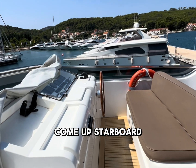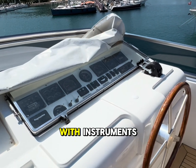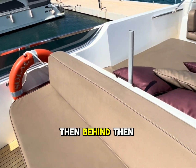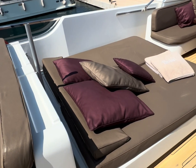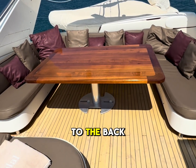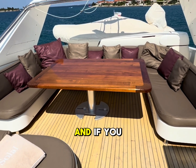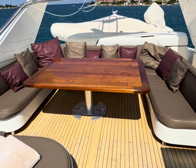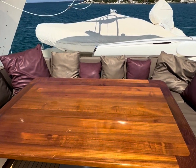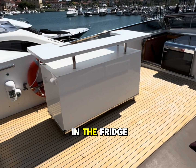Come up on the starboard side, steering position with instruments. Then behind it we have the sunbeds. To the back there's a large dining table which can easily sit 8, and if you want 10, very nice area during the summer to have dinner outside. There's a bar with an ice maker and a fridge in there.